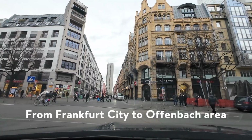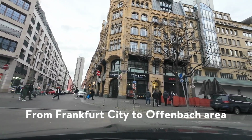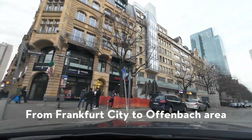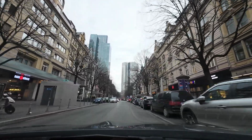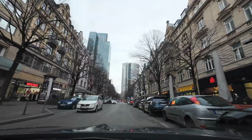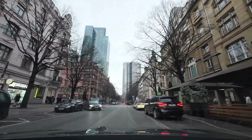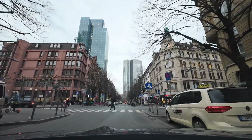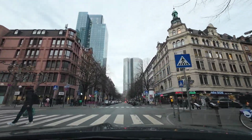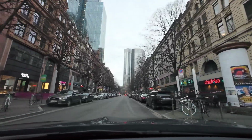So yeah, this time I will take the Sachsenhausen city center side, and will not take the Autobahn A5. There are so many people, you have to take care of so many things. Some people are coming with bicycles, by foot, and they just appear like a missile launch on your left or the right.